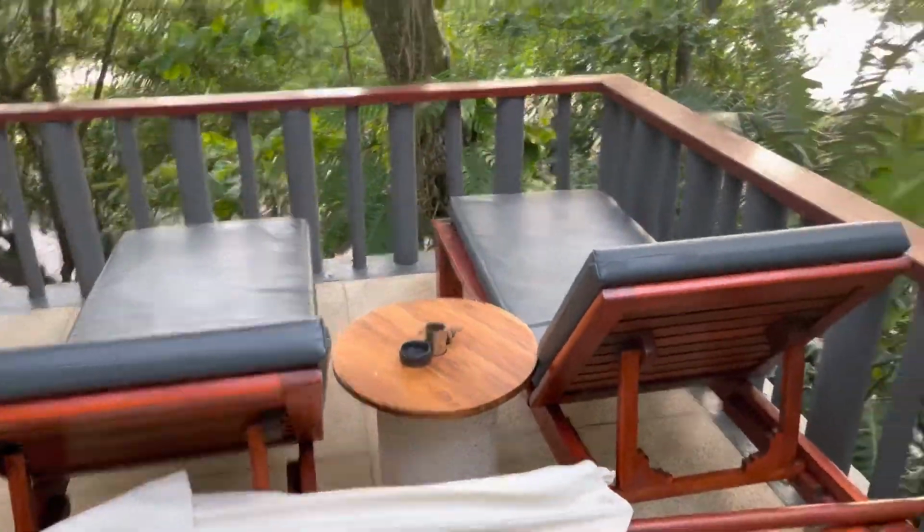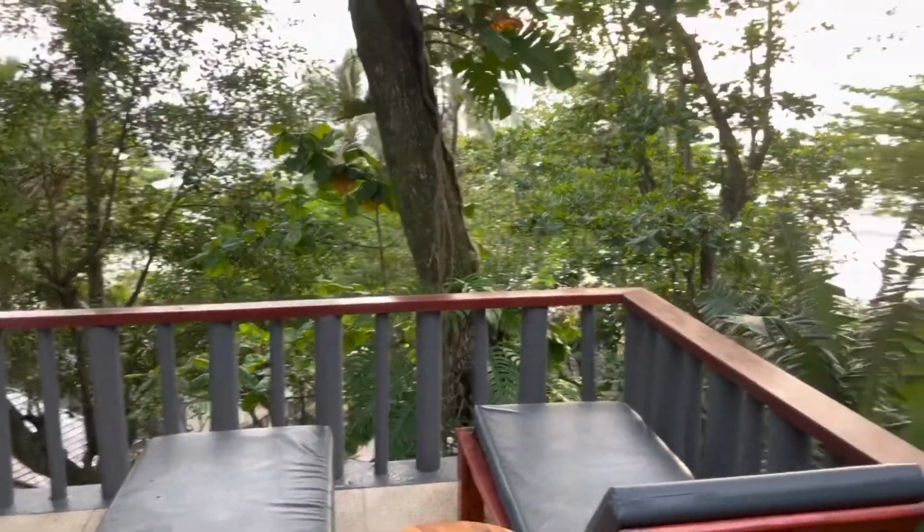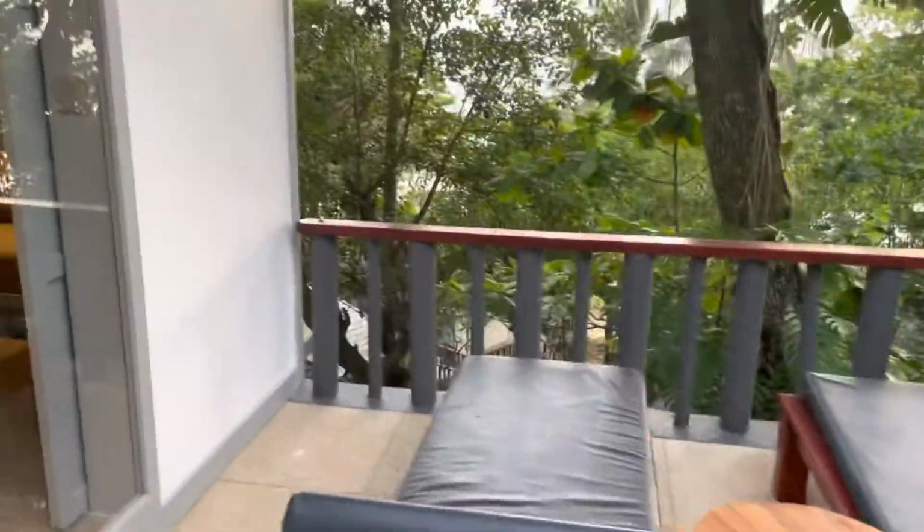And this is the terrace. The trees are growing up, so it kind of blocks the view, but actually you can hear the breeze. So walking in.